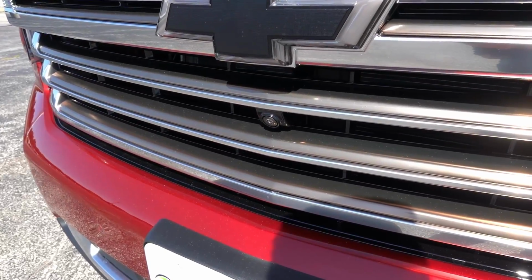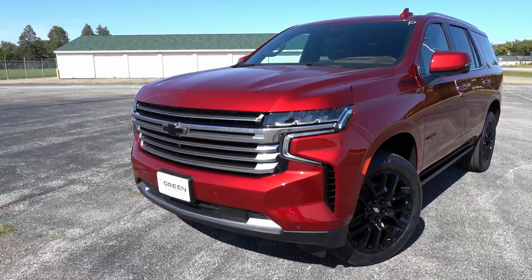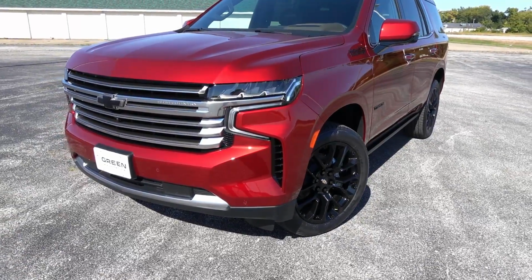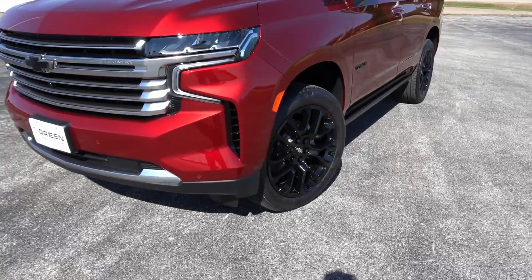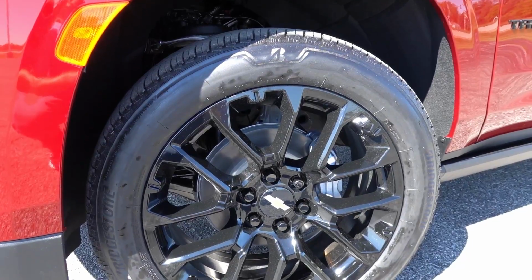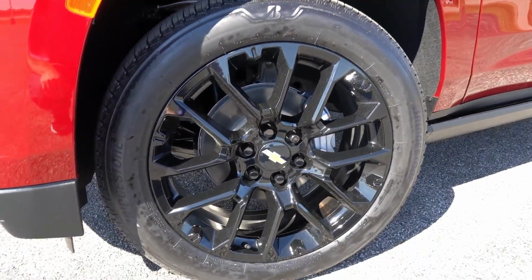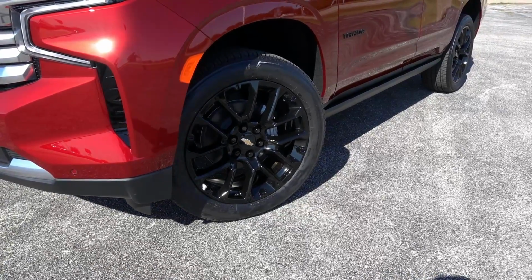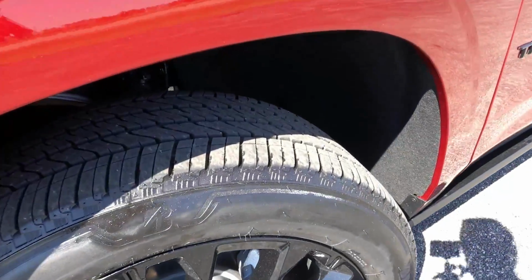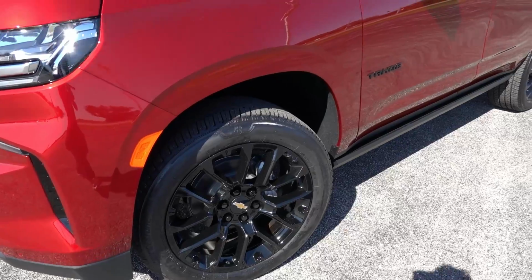And there's your front camera for the 360 surround vision camera system. Front parking sensors, and of course on the corners of the front bumpers, you do have the air curtains, which help direct air around the vehicle for better aerodynamics and fuel efficiency. Now, coming over to the wheels and tires, like I said, these are the accessory installed gloss black multi-spoke wheels. They look very sharp, especially on this red paint color, but they are 22-inch in size, wrapped in 275/50 22-inch Bridgestone Alenza AS tires. So just a standard all-season tire, and I believe these are found with other wheel options as well on the Tahoe.